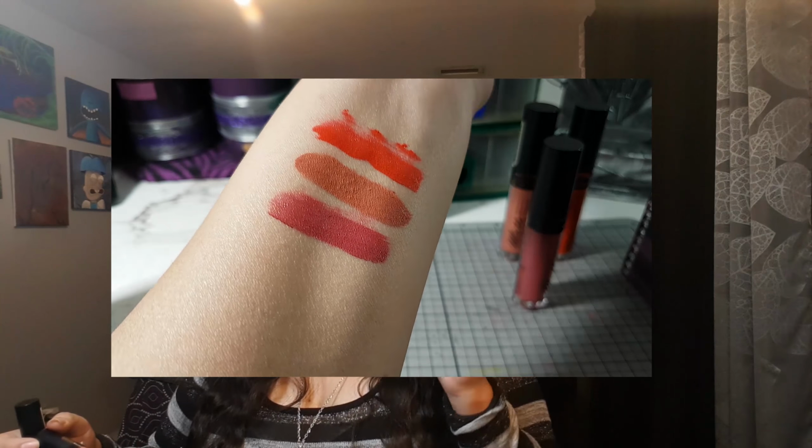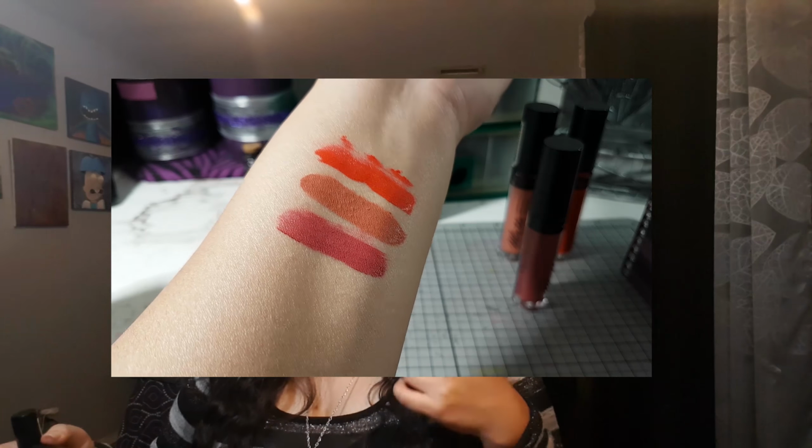Yeah, and they're not that great. They dry like they won't budge, and they take forever to take off. But they're really tacky. Also with these ones, yeah.